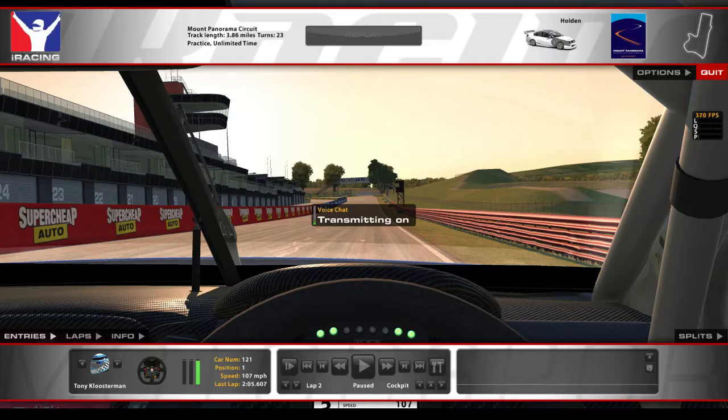There we have a lap of Bathurst. Looking forward to racing with you this weekend.